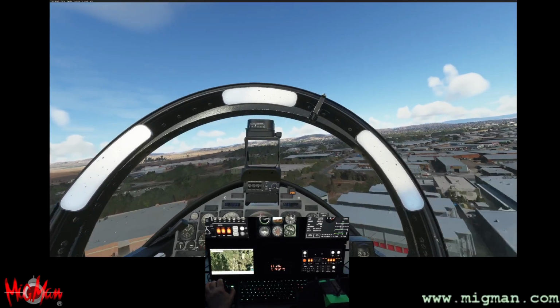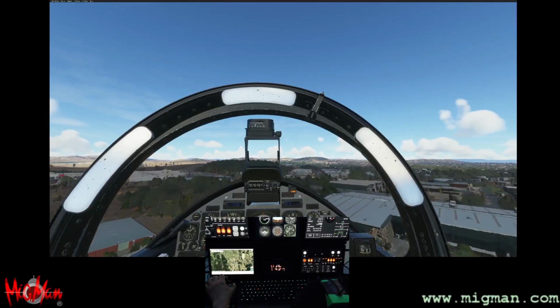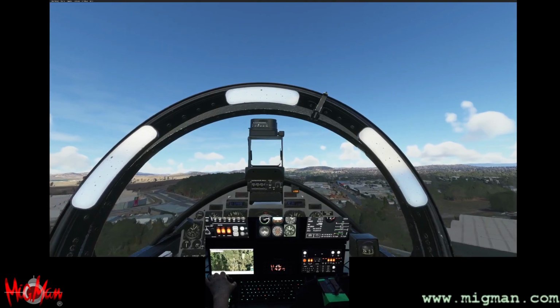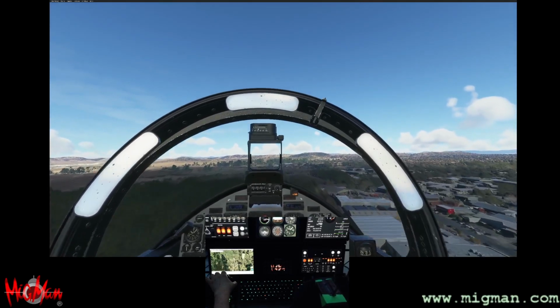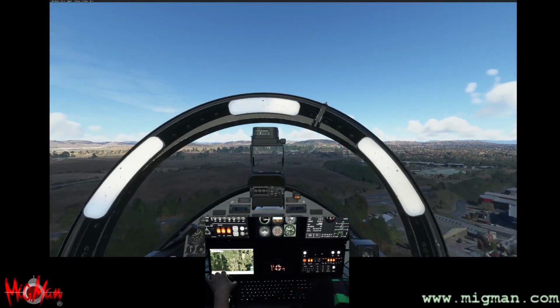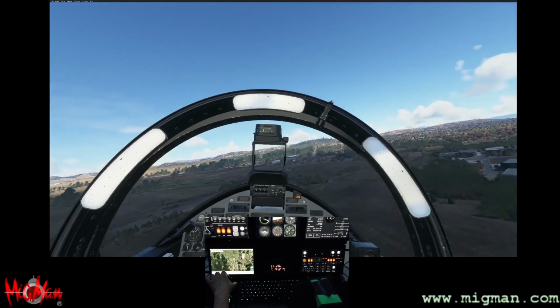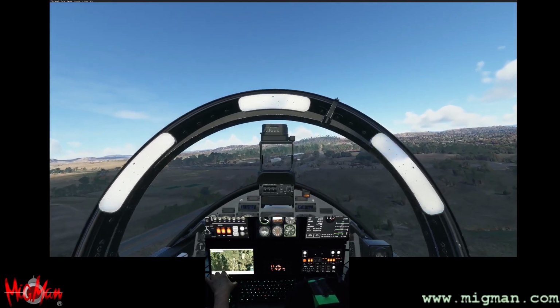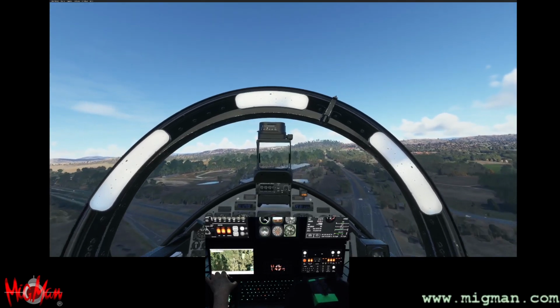It's going very slow. Yeah, we're really high alpha at the moment. Picking up speed now. Got dangerously slow there. He's actually taking off now. It's a bit cheeky.